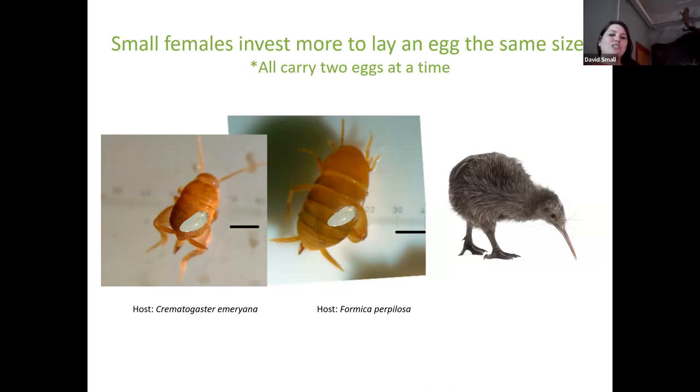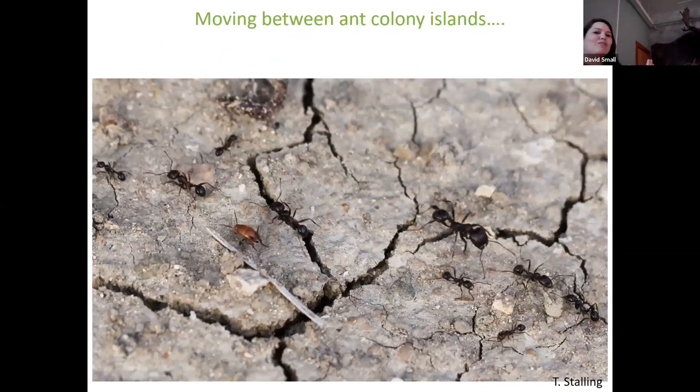So my final evolutionary question is, why do these crickets choose suboptimal hosts? Why haven't these crickets specialized on the hosts that are really good for them, that allow them to reproduce more and to grow larger? The answer to that may be that as crickets move between ant colonies, they follow these odor trails, but ant colonies are widely spaced in any forest or desert, right?